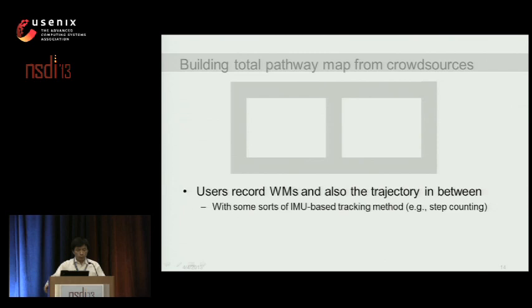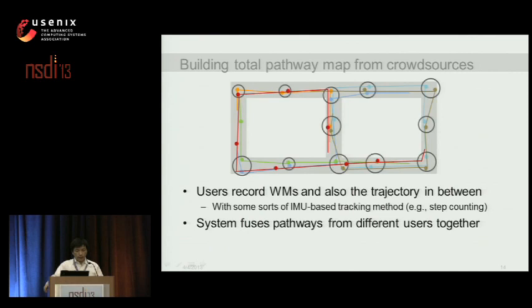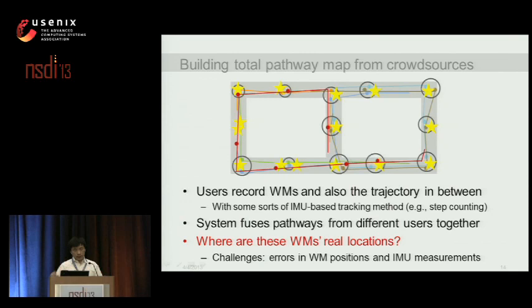Now, we want to build the pathway maps from user-contributed traces. Suppose the user records all the Wi-Fi marks it encounters, and also the trajectory information between those Wi-Fi marks. Using the Wi-Fi marks as common reference points between different users, we are able to fuse the trajectories from different users together. Now we want to ask another question: how should we place these Wi-Fi marks?